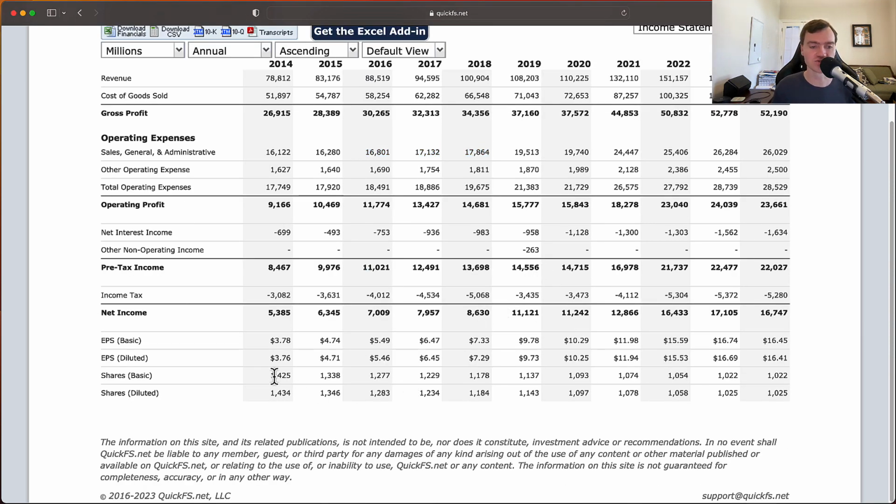The other thing that's really adding to our EPS growth is buybacks. I mentioned you're going to have buybacks pretty regularly. You went from 1.4 billion shares outstanding to 1 billion shares outstanding. You've basically shaved somewhere between 30 and 40% of the shares outstanding off in the last 10 years. That's going to add an extra 3 to 4%, about 3.5%, to your EPS growth rate simply from the buyback.